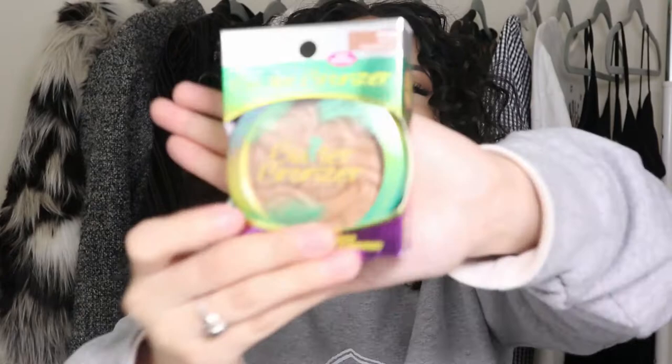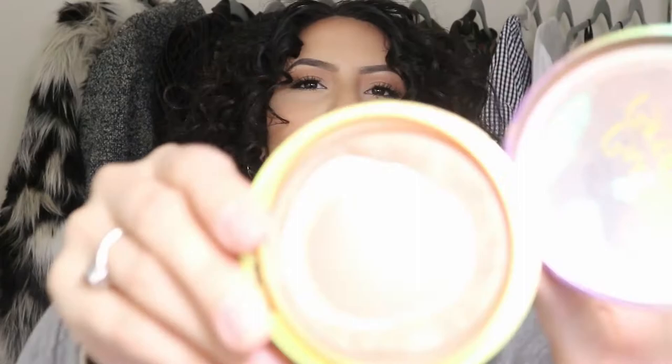So for bronzer, I even have my new one here just so I could show you guys. It is the Physicians Formula Butter Bronzer. It's just in the shade Deep Bronzer. I love this shade. All the shades are great, but this one is my favorite. But yes, it is a great bronzer. And this is my old one. It is super beat up, if you guys can see that. It is just done.